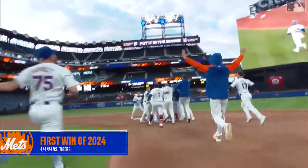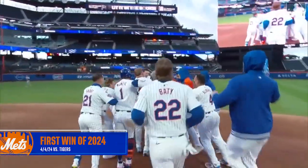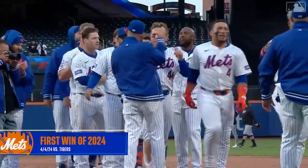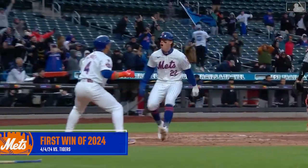Tyrone Taylor with the game-winning hit, and the Mets get off the mat with 2 in the bottom of the ninth to get Carlos Mendoza his first win as a big league manager, and the Mets win the game 2-1 to get a split of the doubleheader.